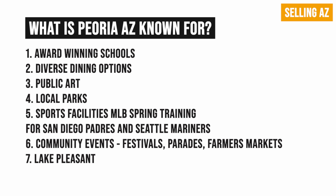For recreation, you have Lake Pleasant, about 20 minutes up north. If you like boating, wakeboarding, they also have this huge bouncy house right on the water, which is awesome for the summertime, obviously, because it gets really hot here in Arizona. And they also have homes that you could rent right on the water. So that is really, really awesome.